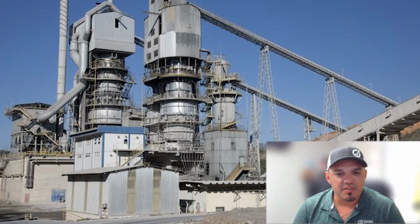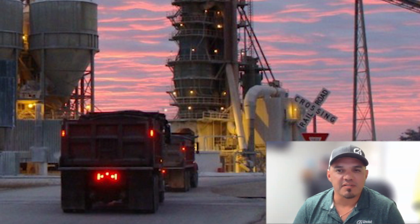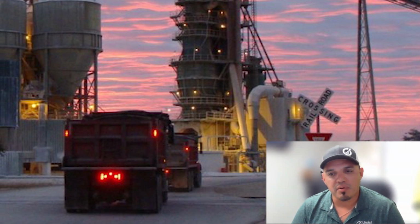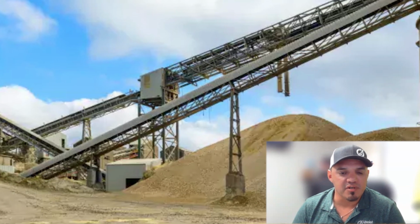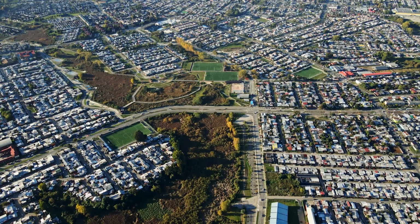We transport a liquid lime slurry, which in its natural form is just pulverized limestone. It's an important part of our region's infrastructure: airports, highways, new housing developments. It's essential for soil stabilization here in North Texas.